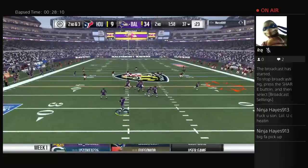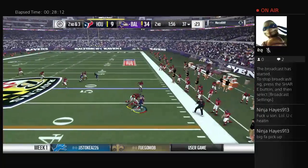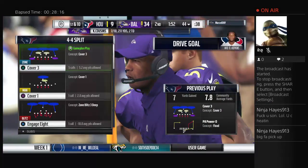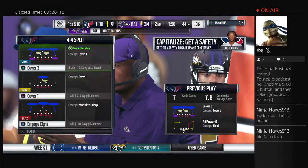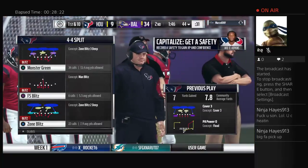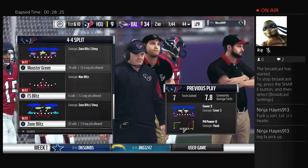Cousins now on 2nd down. And he's going to drop this off to his fullback. And he'll get up near the 45. They'll spot it at the 44. It's a 7-yard gain there, and it's good enough to move the chains. And they pick up a first down, and that came out of the fullback position.